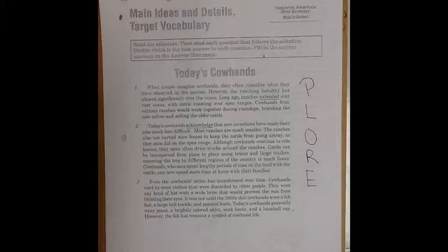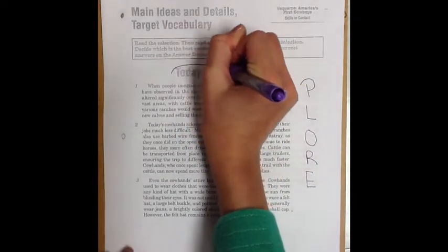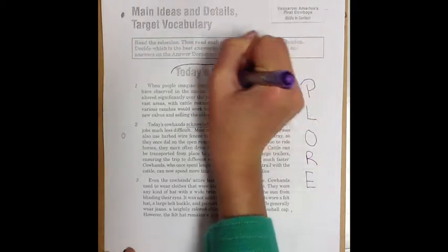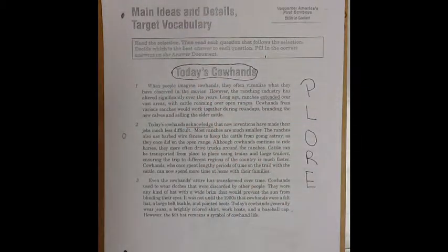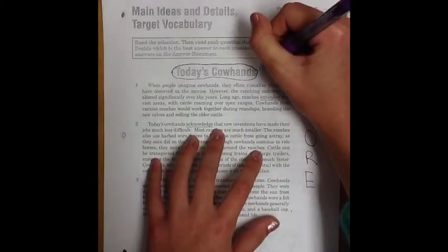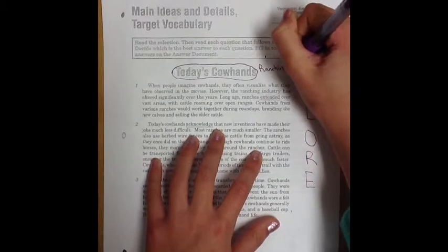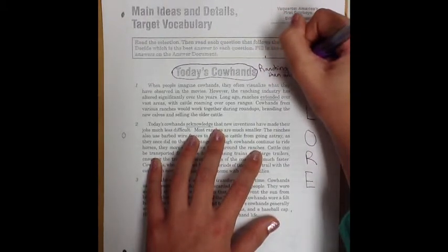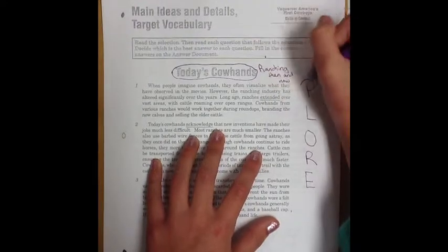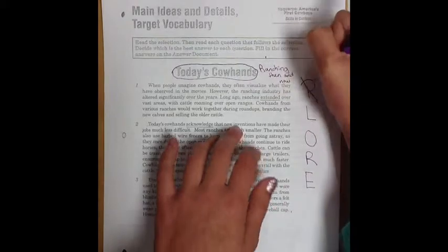First, read the title and predict what it's going to be about. Ranching farmers from then and now. Cross off P.